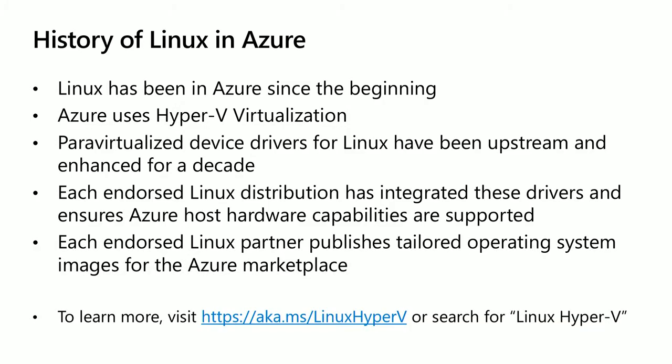So let's talk a little bit about the history of Linux in Azure. It's been there since the beginning. Since preview of Azure, there have been a couple of different distros that have been available. Since underneath the hood, Azure uses Hyper-V virtualization, you'll notice that the Hyper-V device drivers that were produced by my team have been upstream for over a decade, and have been filtering their way through the Linux kernel and into all the various distros.